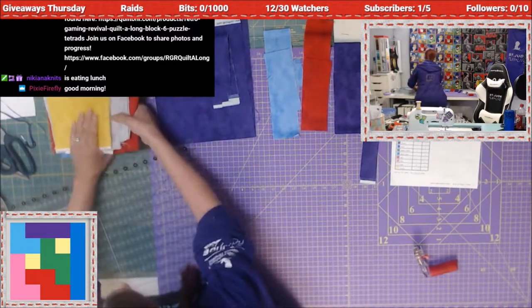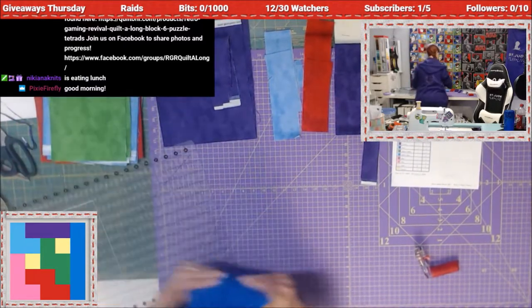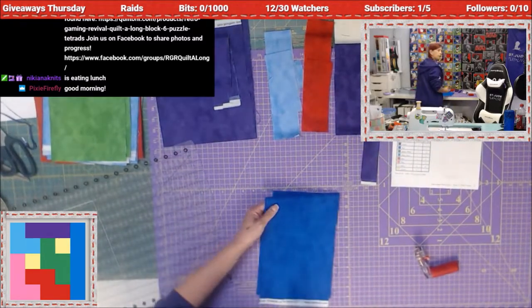Next is blue. You know, I'm just going to turn all these over. Next is blue. Now, I don't have any previous blue, so I need to cut one of each.